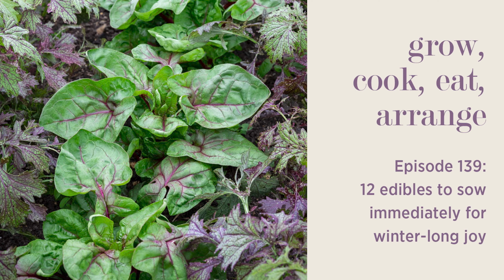And then for number 9, it would be for me a chard. And it's always a toss-up with me between the Bright Lights chard, which is prettier with the multicolored rainbow stems, or the white stem chard. And on balance, I tend to go for the white silver variety because it's more prolific. And I personally find the flavor slightly better. But if you're wanting it for salad, I would sow Chard Bright Lights now.